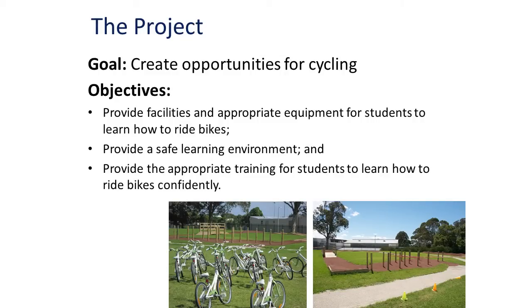And so that was about building a track at the school, building 3 tracks actually, building this 280 metre track, where kids can use it. It was about building a pump track, it was about building a skills track, and it was about providing a bunch of bikes as well. So 30 bikes were provided. Should have been 60, but funding allowed 30.